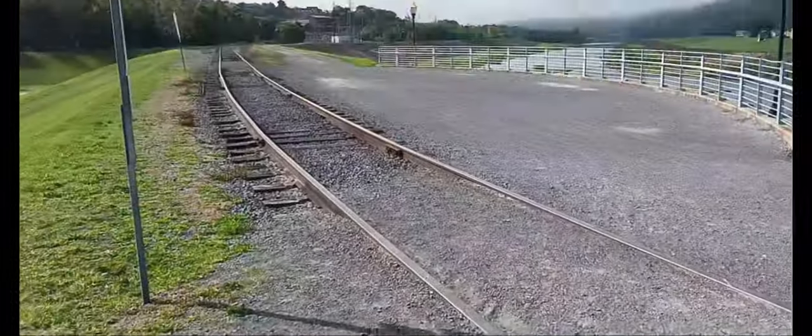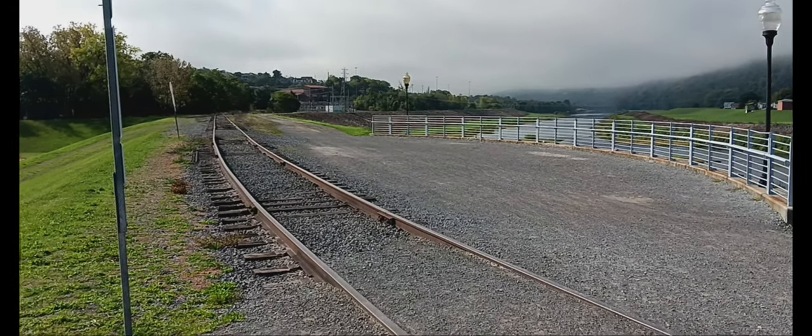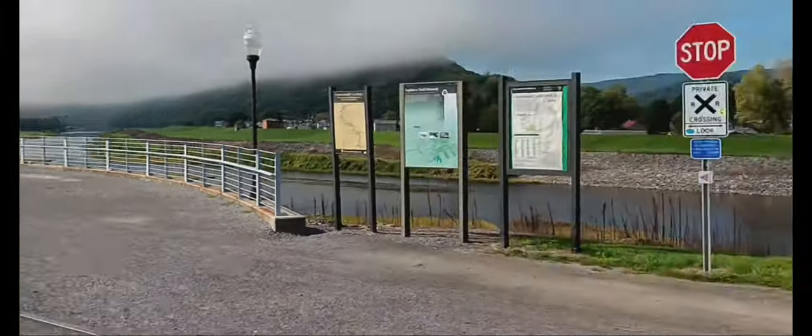As you can see, it goes all the way down there. And down there is where CSX's rail yard is. I don't remember the name. But that's where the Western Maryland connects with CSX trackage.